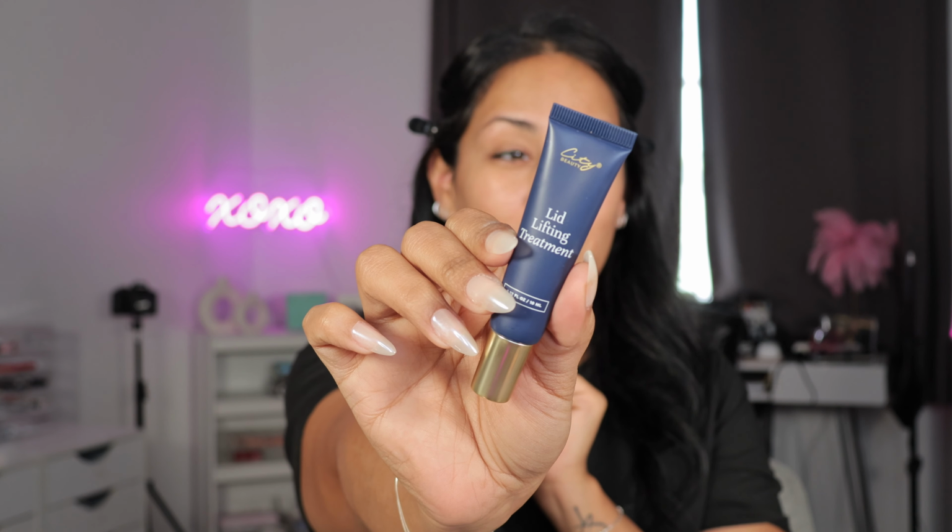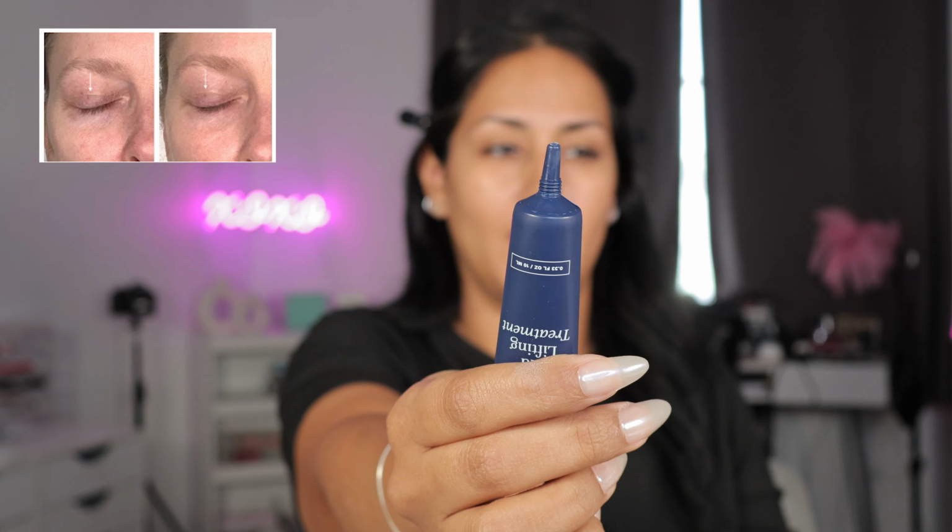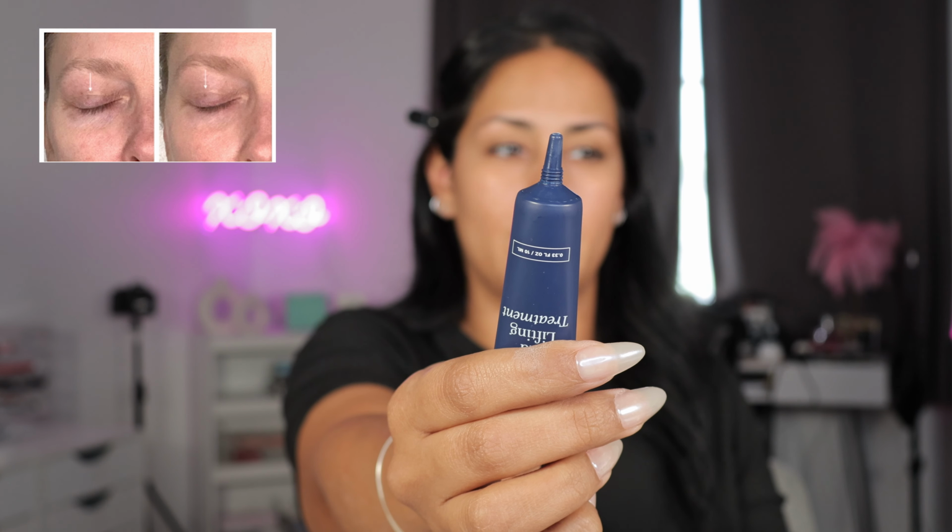lips. And then we have the lid lifting treatment, which I've not mentioned to you guys before. And this baby will promote the look of lifted eyelids. And it is pretty straightforward. You literally squeeze some out, apply it on your lid and blend out, which we will do now. This contains quinoa seed extract. You don't need a lot, by the way, just a smidge. The extract can visibly lift and smooth the eyelids, reducing the look of excess folds.